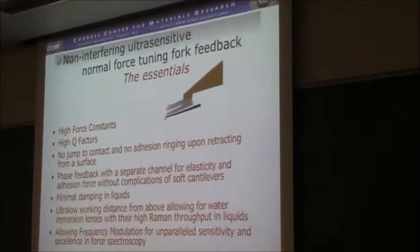They have very high force constants. In fact, if you just attach a straight cantilever at the end of the tuning fork, what's really involved is the force constant of the tuning fork itself. That's really going to give you the force information. How do you actually get out small forces out of something with such high Ks? The idea is that these have high Qs, so you can use dynamic measurements to extract that information. There's no jump to contact, no ringing. The damping in fluids is limited. So ultimately, you hope that you could use this approach to give you sensitivity for forces.